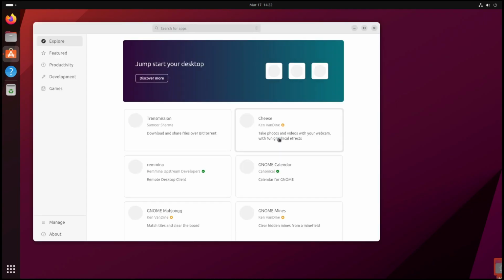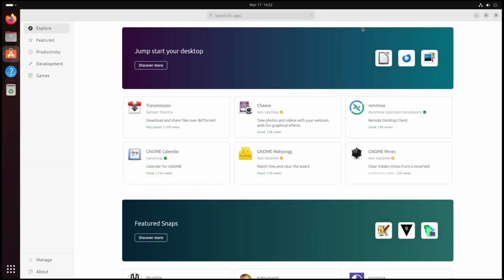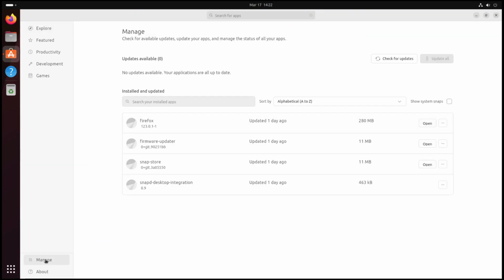Let's look at the new App Center, though. So here, of course, is the new updated App Center. I can go, of course, to Manage. And here, I can check for updates for the apps. I can sort the apps out alphabetically. I can show system apps as well. And, of course, remember this uses systemd.